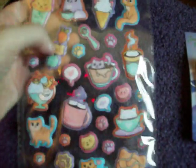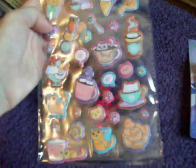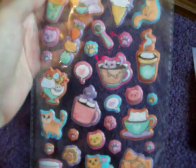And this one I like a lot, this top one, this purple cat, since purple is my favorite color, with this cup of coffee. I think it's a cup of coffee. And you get 30 pieces in this one. And they're puffy. When I saw these, I was shocked to see these ones because I haven't seen anybody hauling these.